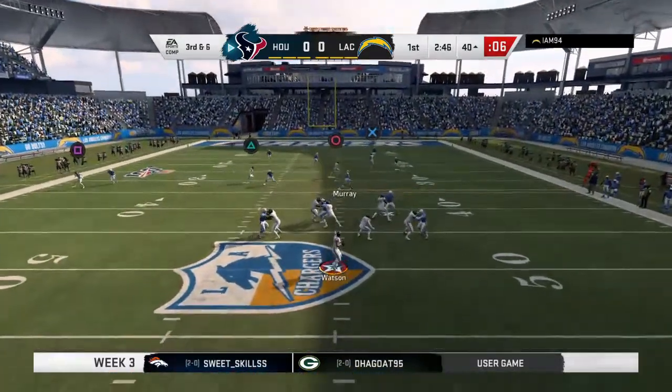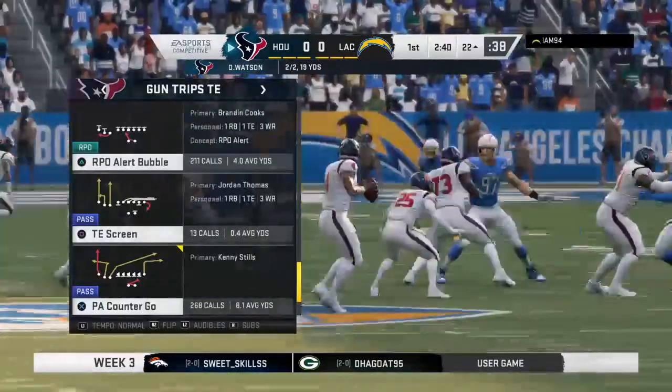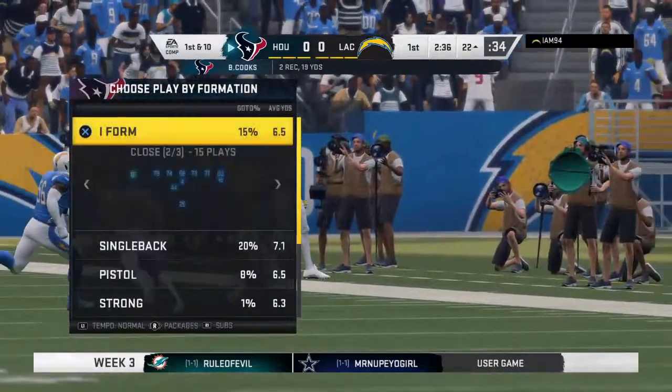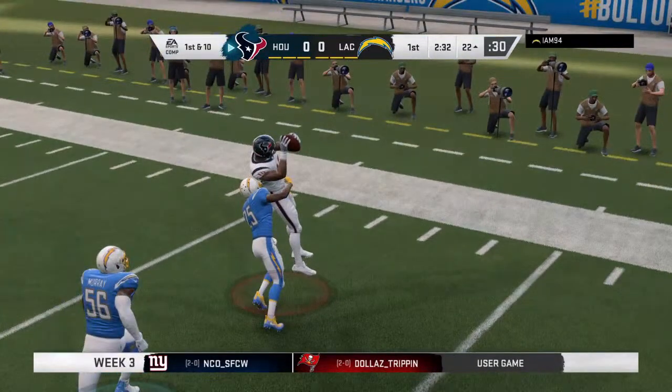Now it's Watson. And he's got this down almost to the 20 before he's dropped. And he's brought to the ground with another first down at the Chargers' 22-yard line. And the Texans first down. Really been an ideal start for them. They get the turnover on the opening possession.